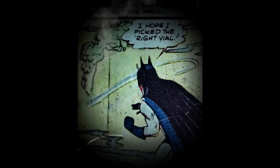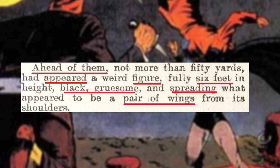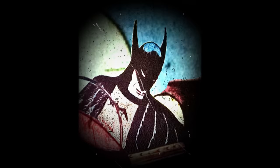Batman would use smoke or gas to distract his enemies and facilitate his inability to get hit by bullets or enemies' fists. Again, another Springheel Jack sighting has him appearing 6 feet high, a weird figure, black, gruesome, spreading a pair of wings from its shoulders. Whether it was the Bat Gyro or his costume, criminals and spectators would see Batman from far away and truly believe they were witnessing an animal like a bat or a mystical, vengeful creature of the night, much to his own entertainment.